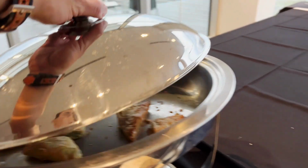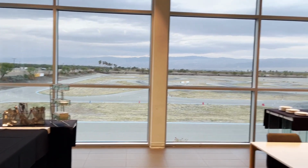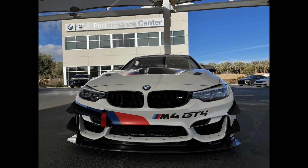Other than that, all I can say is, if you have the opportunity to at least try one of these BMW classes that they offer, definitely the M4 GT4 is one of the top on the list that I could highly recommend. I know they offer a lot of M classes, 1-day M class, 2-day M class, but nonetheless, this was one of the best experiences I've ever had driving the M4 GT4 race car at the track.